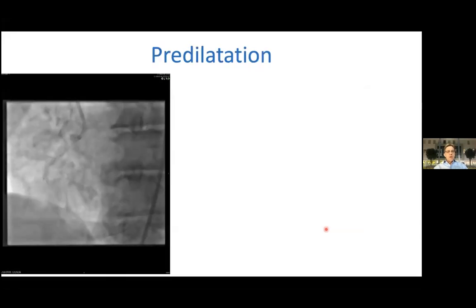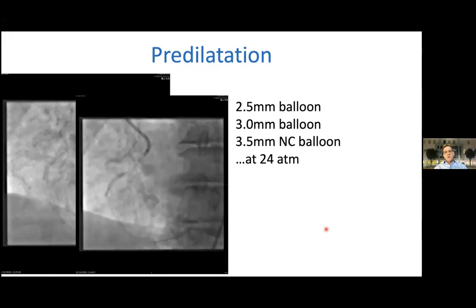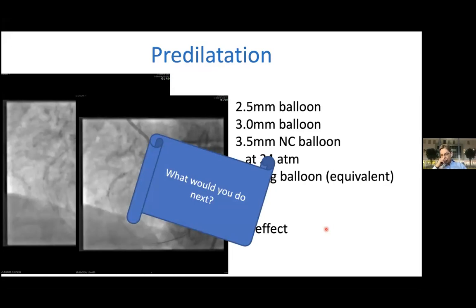And this was what happened at pre-dilatation. And this was what happened later with a 2.5 balloon, with a 3.0 balloon, with a 3.5 NC, and at 24 atmospheres, and with a cutting balloon or the equivalent. So no effect. And we're still waiting for TAVI. What would you do next? Steve, I'll let you give one answer and then I'll move on.